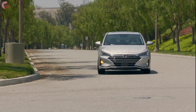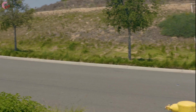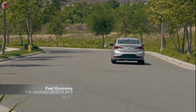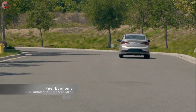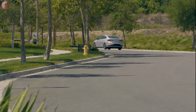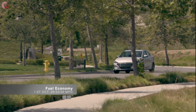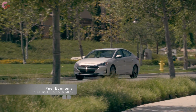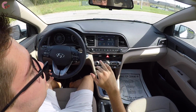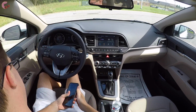All models drive through the front wheels only, and as you would expect, there are several different fuel economy figures. The most common variation, which is like what we have here, is rated at 28 city, 37 highway, 32 combined, and the SE model gets 1 mile per gallon better. The Sport's 1.6-liter turbo still gets good fuel economy at 26 city, 33 highway, 29 combined. And that's the basic rundown of the powertrain, so let's go ahead and do a quick test drive and see how it compares to the 2018 model that I own.